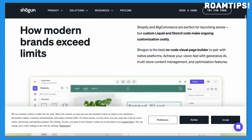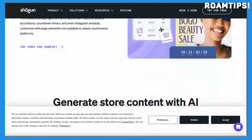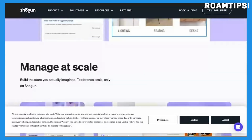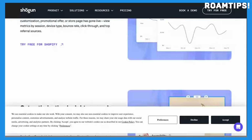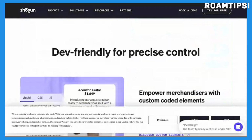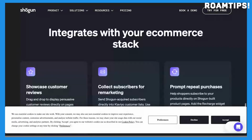Shogun is a powerful page builder located at getshogun.com/page-builder, designed to empower users to create stunning, high-converting landing pages and website experiences. It's specifically tailored for e-commerce platforms like Shopify, BigCommerce, and other popular options.